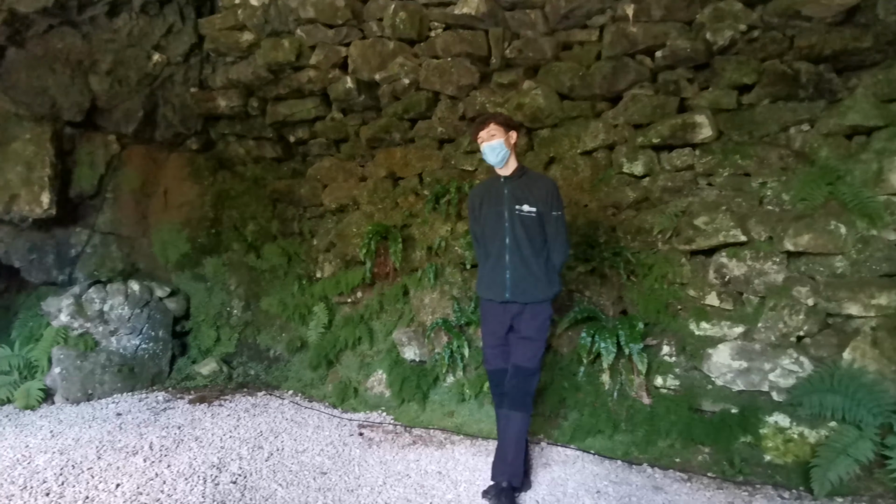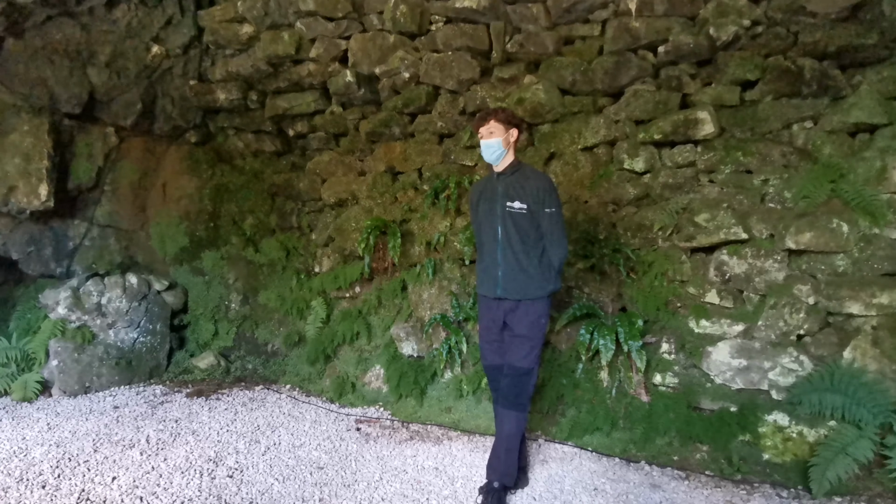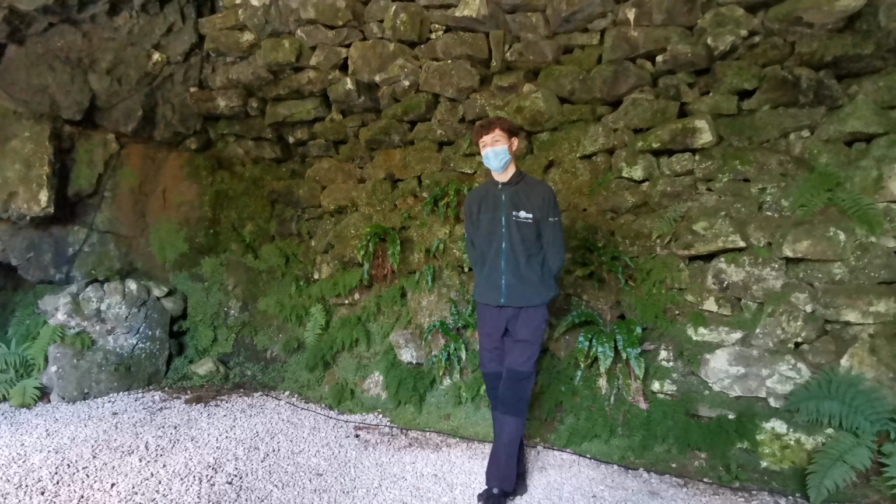So first, can everyone wear masks at all times throughout the cave, unless exempt? Secondly, we do have hand sanitizer at the entrance for anyone that wants to use it.